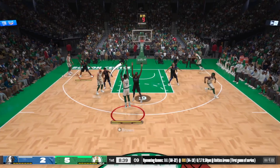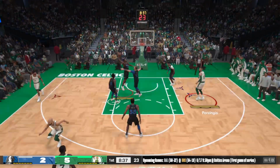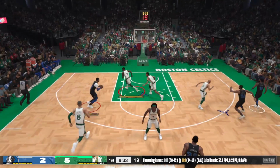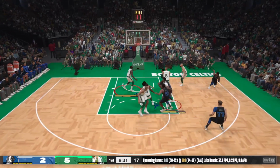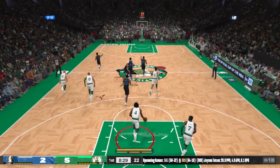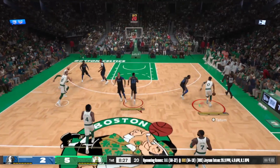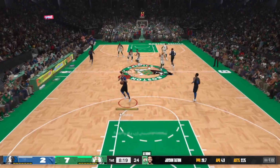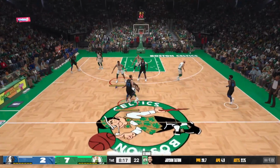Doncic against Holiday. Brown outside. And the rebound goes to the Mavericks. And not allowing the shooter even an inch of breathing room on that one. I'm sure they'll think twice about shooting against him next time. Shoots from the baseline, and there are the Celtics with another basket. And it's clear that Tatum loves the mid-range, excels at recognizing when to shoot from there.